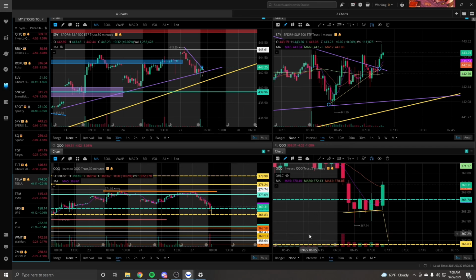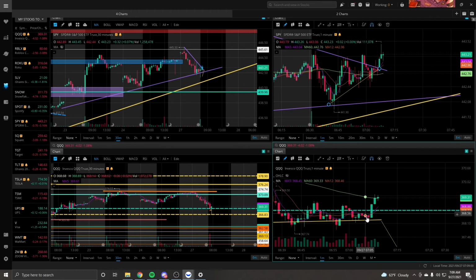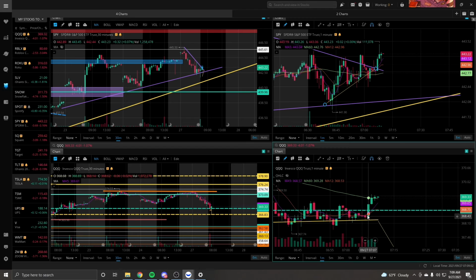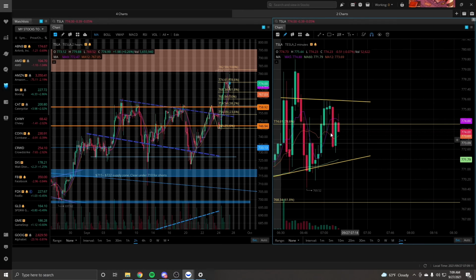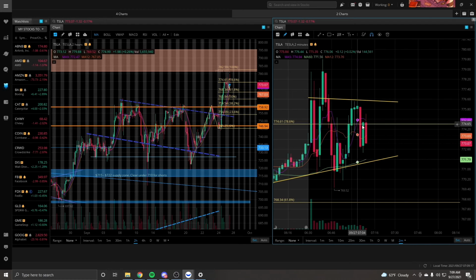QQQ was a nice trade right there. Buying calls right here at support. But it is what it is. We did not. You see, look at this chop on Tesla. Even though right here is my bullish Fibonacci to go long, it doesn't matter. Nothing matters. What matters is managing your risk.